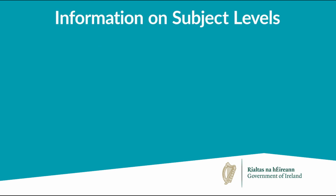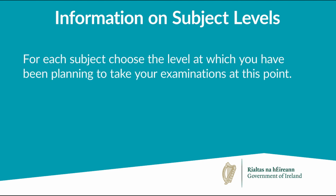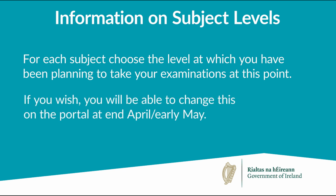We have provided schools and other centres of education which are recognised by the SEC to hold the Leaving Certificate, with details of the subjects and levels in which candidates are entered, noting that this information might be out of date as candidates may have changed levels since then. We have asked schools to engage with their students on the selection of levels. The level you choose on the portal now should be the level at which you have been planning to take your examinations at this point. But, as already mentioned, you'll be able to change this on the portal at the end of April or early May.